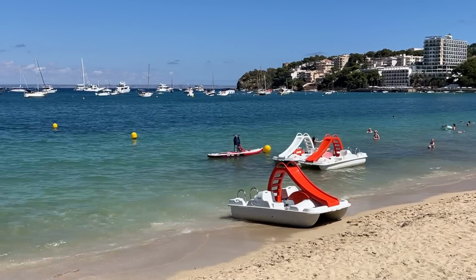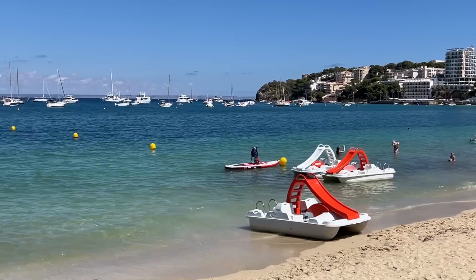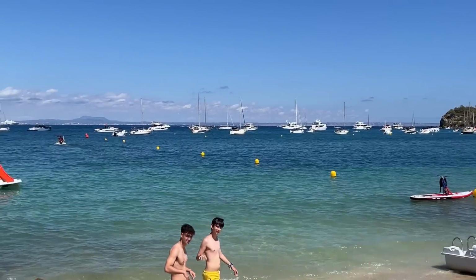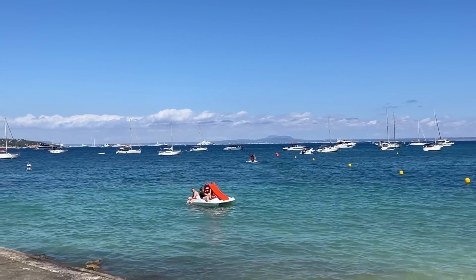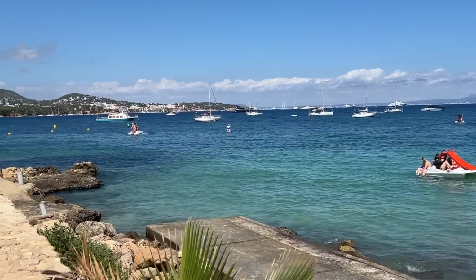Also, I can see on the electric scooters, right in front of me, right next to the pedalos, they also come with life jackets too. Not quite sure how fast they are, but let's see if I can get out on one this summer to go and see what it's like.